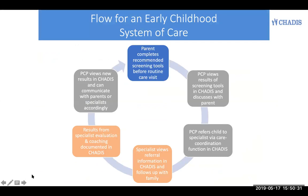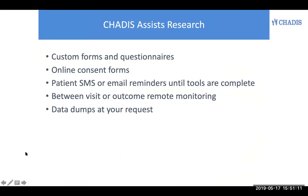Now, one of the advantages that we see is the opportunity to build a system of care, as we've done in Montgomery County, Maryland, the system of care for developmental delay in autism. So here, the parents are completing screening tools as advised by their primary care provider. The primary care provider sees the results, discusses it with the family, refers kids who are positive to the specialist. The specialist can see the referral information and follow up with the parents and put their results of their evaluation and coaching right into Chatez that's sent back to the primary care provider. So we think this holds great promise in all kinds of settings, remote or proximal.